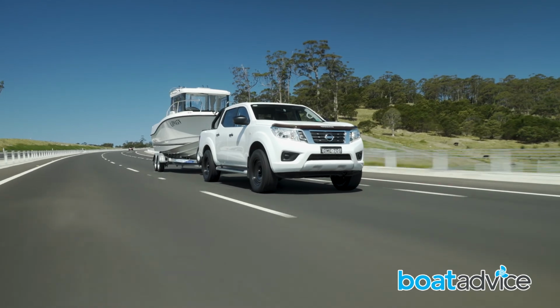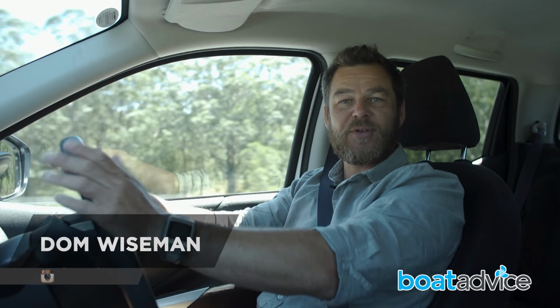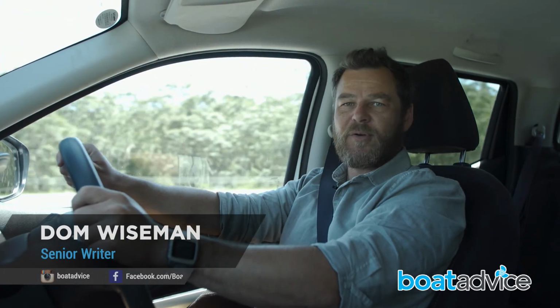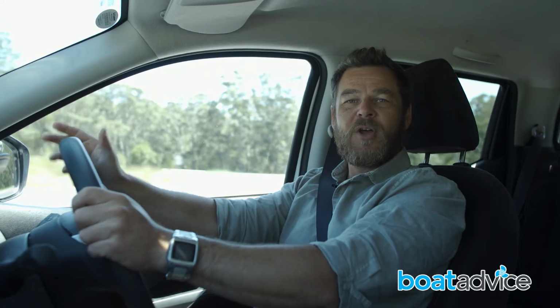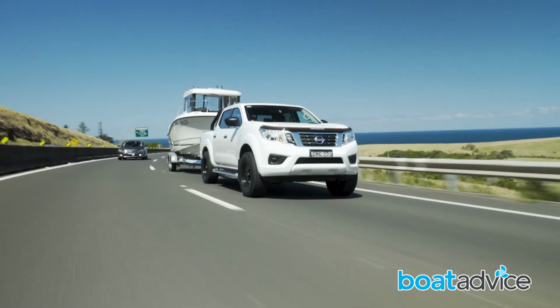The trailer boat segment is a hotly contested area of the market because they're versatile and you can tow them anywhere. They're also available in a variety of different layouts. But what if I told you one manufacturer has managed to put a fully enclosed pilot house cabin on a 5.5 metre platform? Don't believe me? Come and check this out.